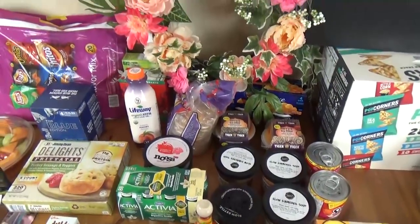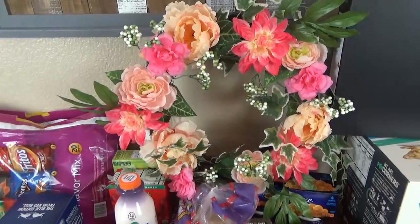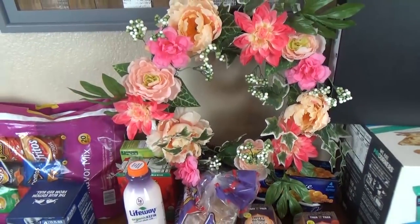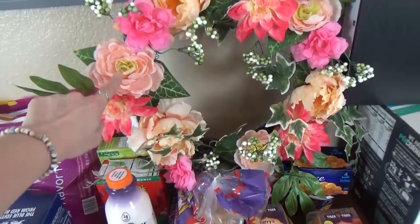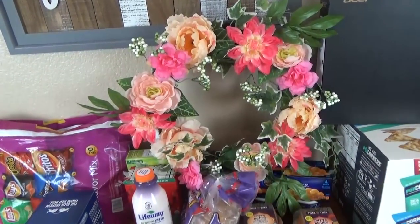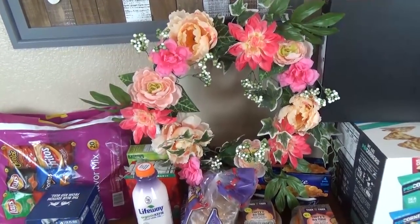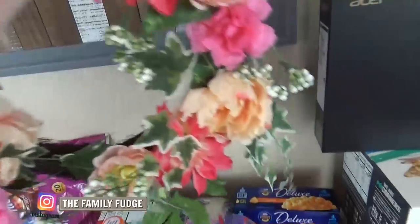But I'm gonna go ahead and start with my Mother's Day gift to myself. I saw this wreath and I just fell in love with it. It has these really pretty peach peonies. Yeah, it's so pretty. This was about $16, so it wasn't exactly cheap, but wreaths last a long time, right? So happy Mother's Day to me.